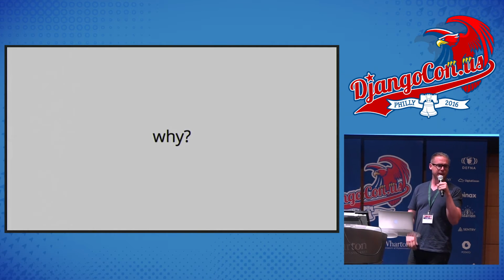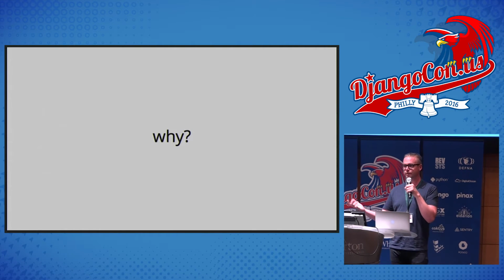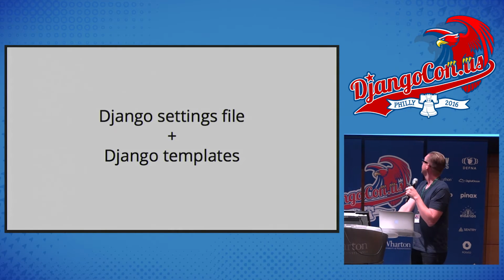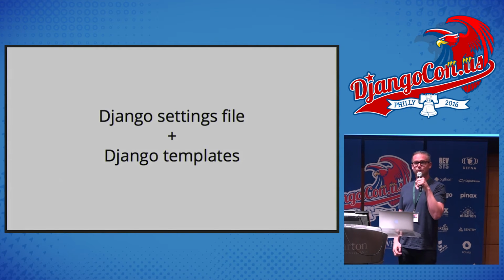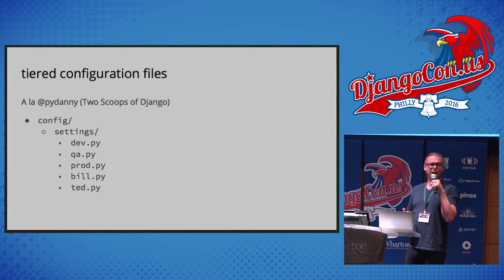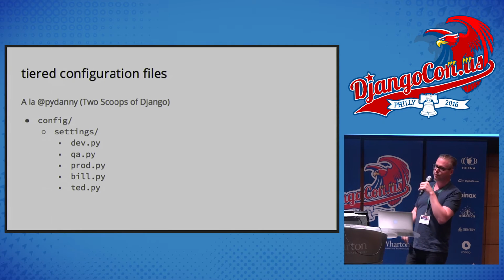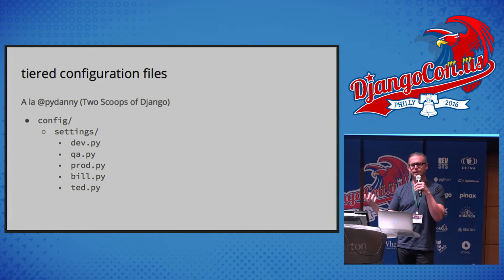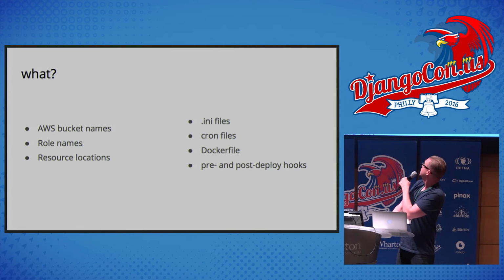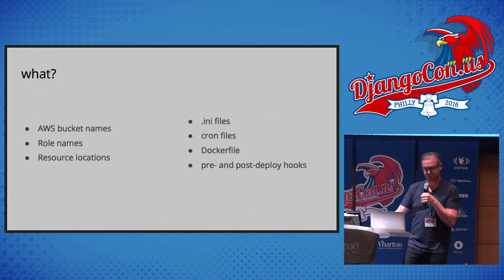But basically, I wanted to use my Django settings file that I already have to generate other files, like a Dockerfile, rather than having some whole other ecosystem. So I made this really complicated system that uses Django templates, which we already know and love, and Django settings, which we already know and love, to create other files. I'm using PyDanny's configuration. I use different settings files based on the tier I'm using, and I just include a couple of extra settings in these files or use settings I've already got to make my templates work. So you might end up including AWS bucket names for deployment or role names or resource locations, and you might put these things in ini files, cron files, Dockerfiles, whatever.